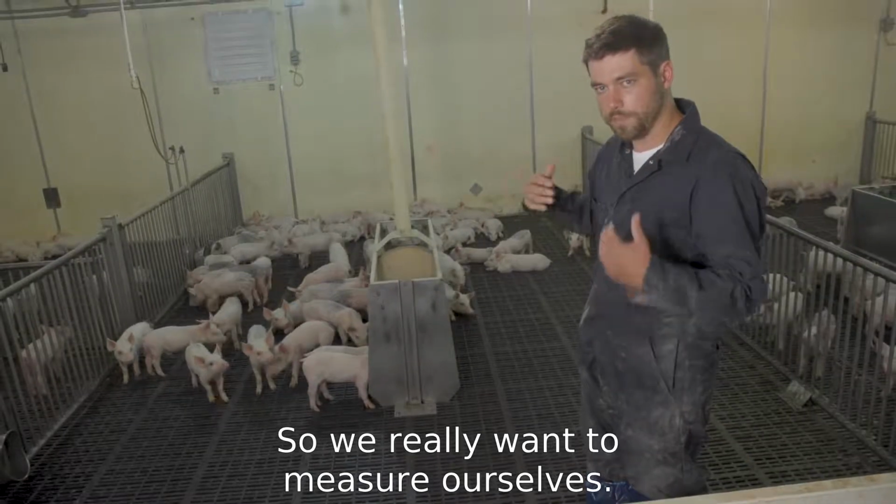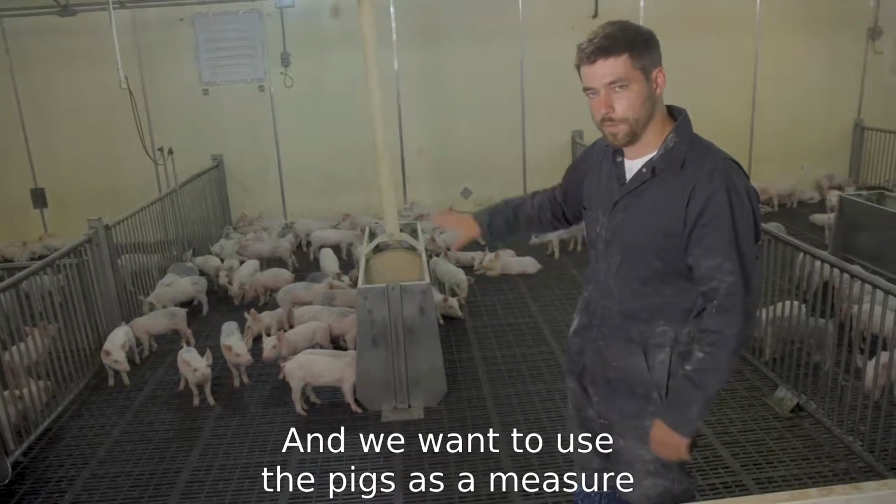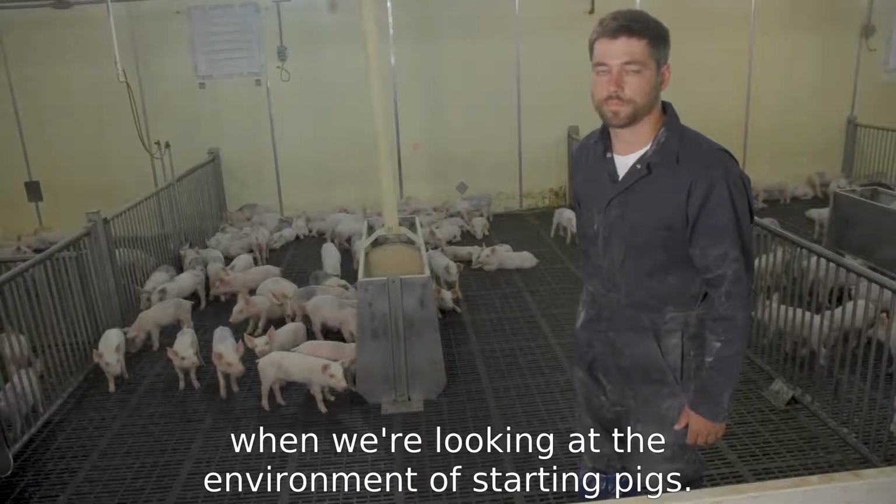So we really want to measure ourselves, and we want to use ourselves as a measure, and we want to use the pigs as a measure when we're looking at the environment of starting pigs.